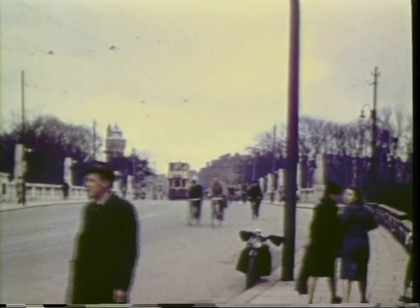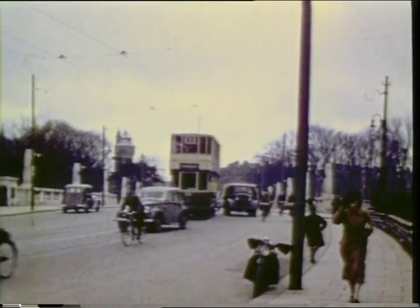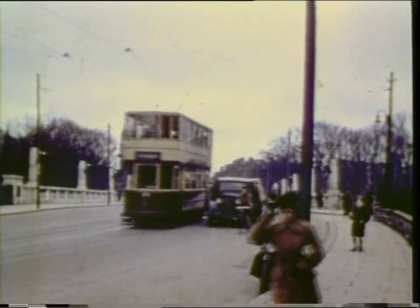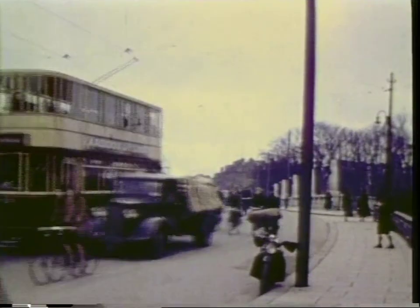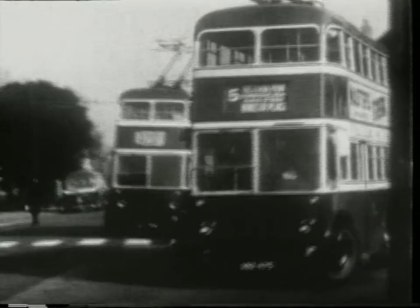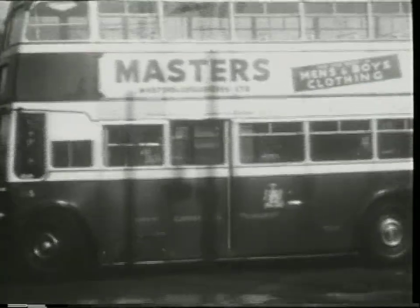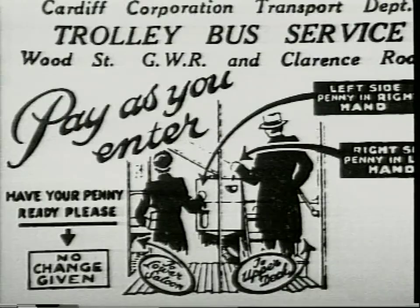Now trams would no longer cross Cardiff Bridge. To work the fives, 10 BUT 9641Ts were acquired. Built with the flat fare system in mind, these 8-foot-wide 67-seater buses were jointly designed by the Corporation and East Lancashire Coach Builders.